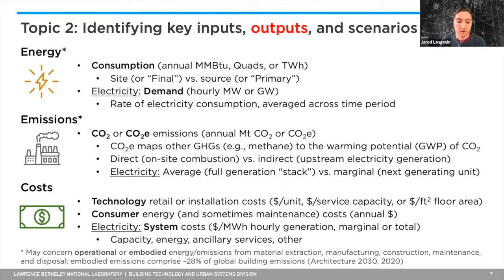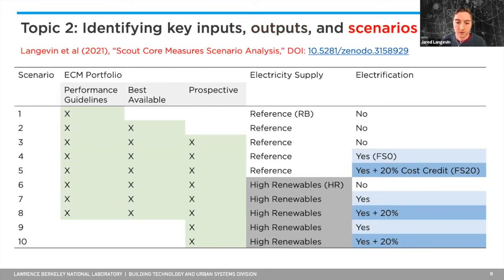And then the final metric is cost, and that's used to communicate how economically feasible a decarbonized future is. There are a couple of different components here that can be communicated: the cost of the technology that needs to be deployed, the energy costs that consumers will need to bear, or on the supply side, the cost to maintain and build out the electricity system to meet energy demands across future scenarios.